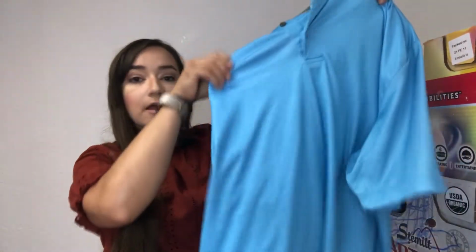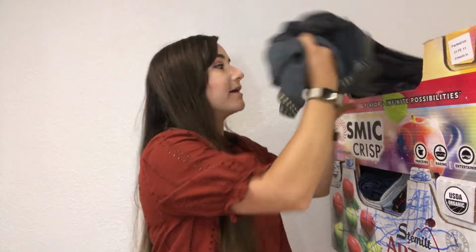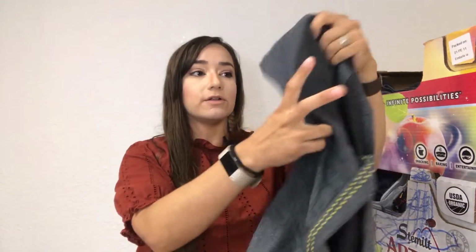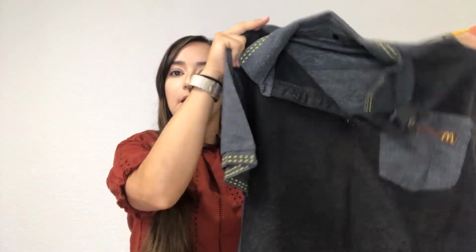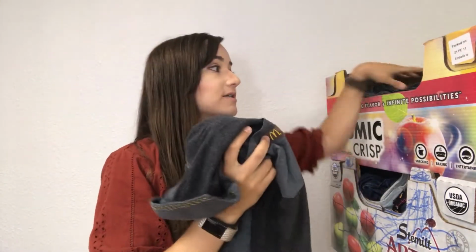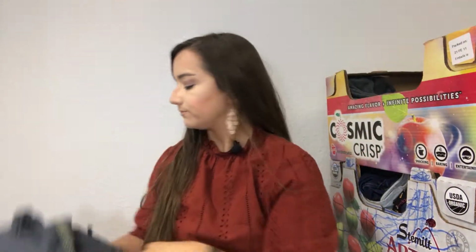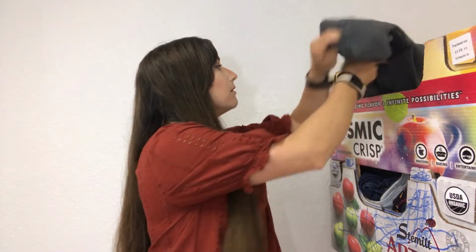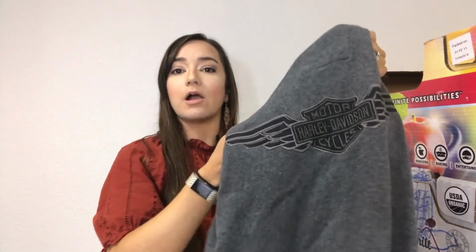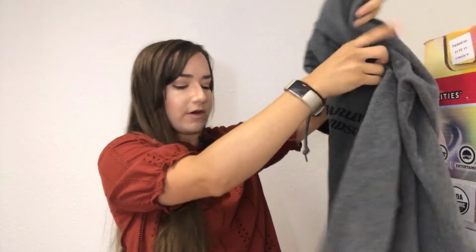This is a men's polo shirt. This was a bigger size. It's a 3XL. I got a couple of these McDonald's uniform shirts. These sell pretty well, especially because these are a size extra large. So I did pick up 2 of those. This is another Harley Davidson. I love Harley Davidson. This is a sweatshirt, pretty plain, but it does have the logo on the front there embroidered.